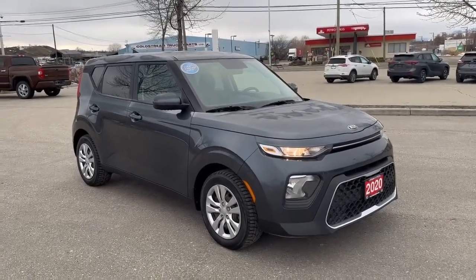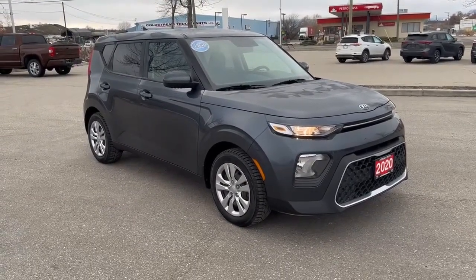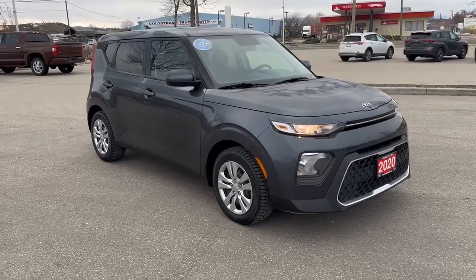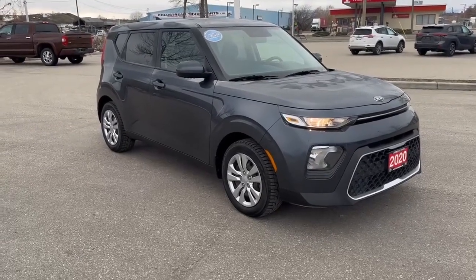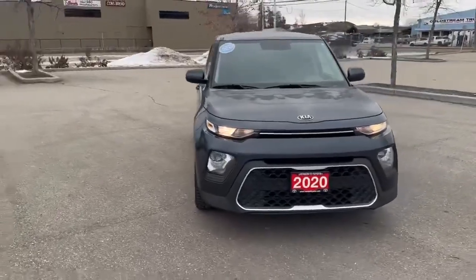It also has 37,392 kilometers on it. This vehicle is specifically front-wheel drive, gets a city rating of 8.6 liters per 100 and a highway rating of 7.1 liters per 100. This vehicle also comes equipped with a 2-liter four-cylinder engine.